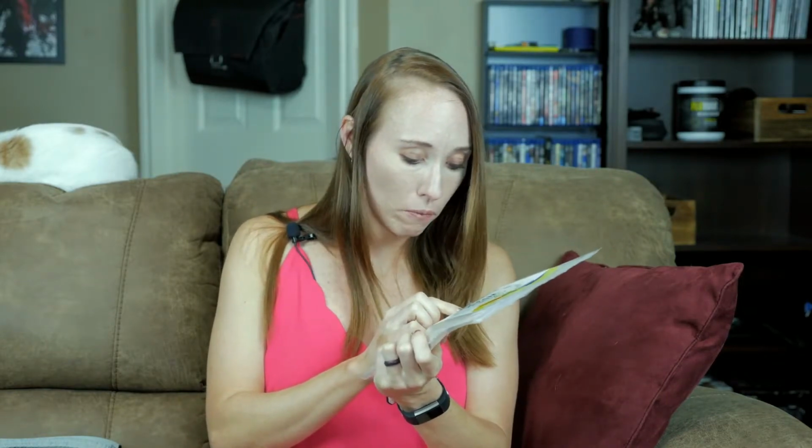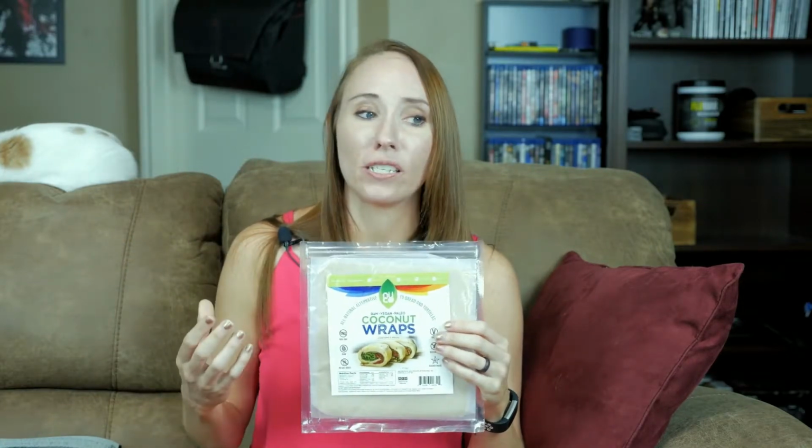So I did like these. They do have a coconut taste, which is kind of to be expected. The ingredients are coconut meat, coconut water, and unrefined coconut oil. Surprise, it tastes like coconuts. But I did like the taste of them. Some ingredients might not go well with it if you don't like coconut taste, but I had it on a wrap with turkey and arugula and some veggies and the mayo, and it was really good.